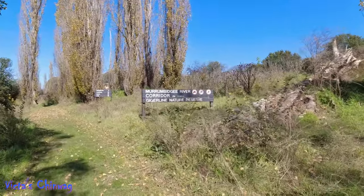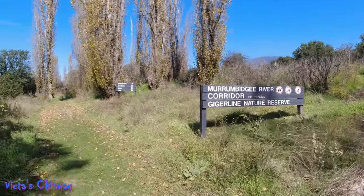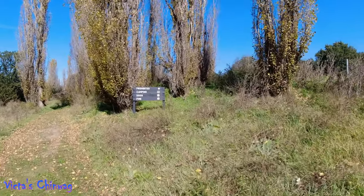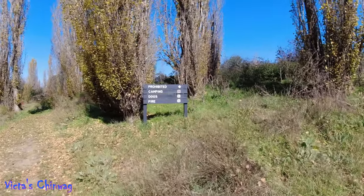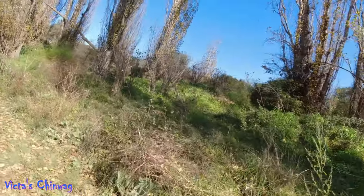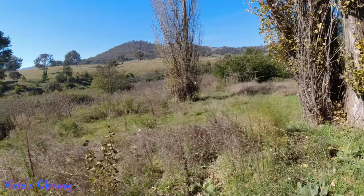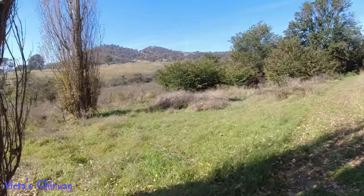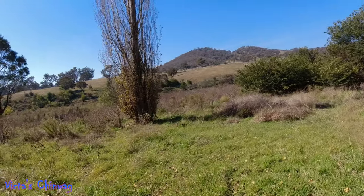Nature Reserve. No camping, no puppies and no fires. So there you go. So if you bring your puppies or you go camping or you light a fire, you've been warned. You can't do it. Not that there's anywhere just here to camp, mind you. Don't think I'd like to camp in amongst that lot.